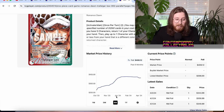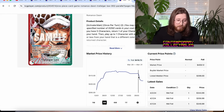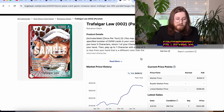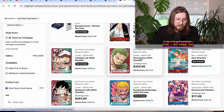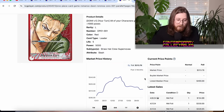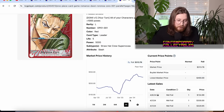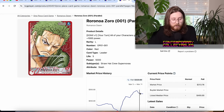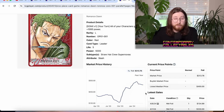Price has just been climbing up significantly. And I say a downturn, what? We dipped from 420 down to 405. That's nothing. That's like $15. Again, we're still tapping at the all-time high. There is a lot of momentum for these cards at the minute. And if you know anything about my opinion about these first cards, now we're looking at the Manga Zoro, the leader Zoro card, you'll know that these are some of my favorite cards.